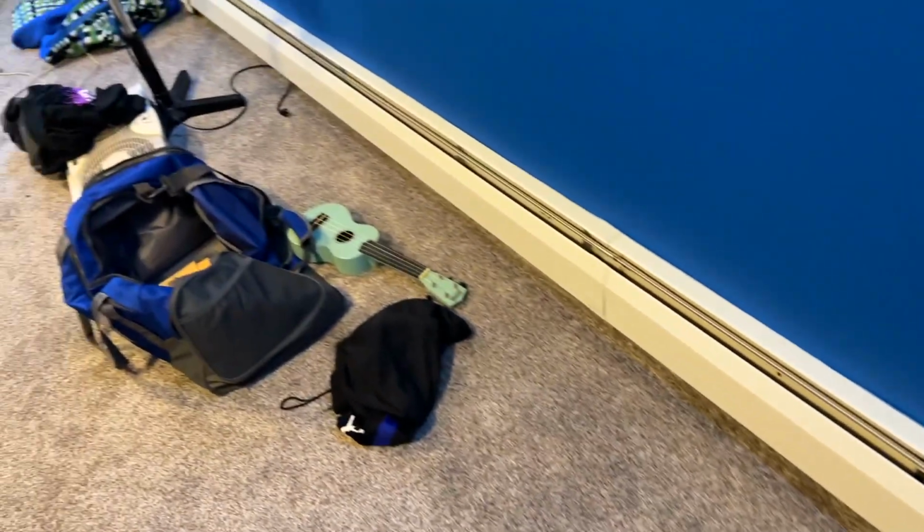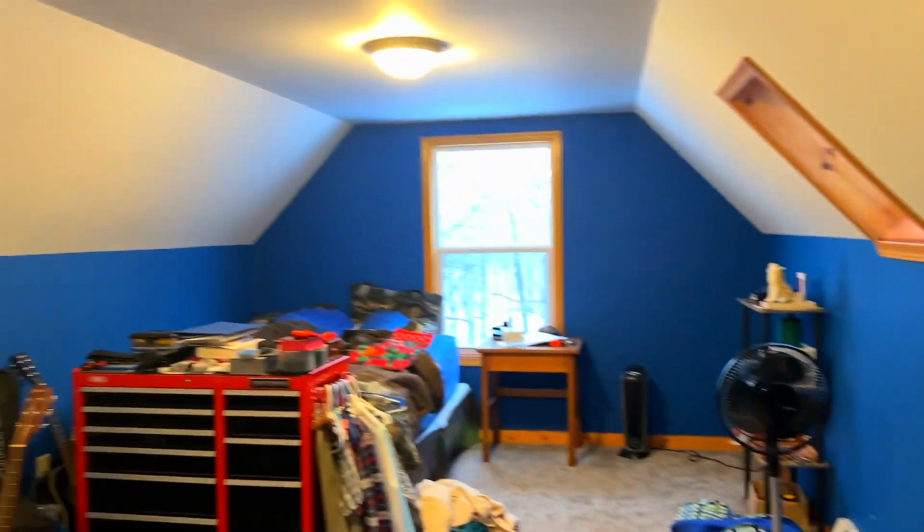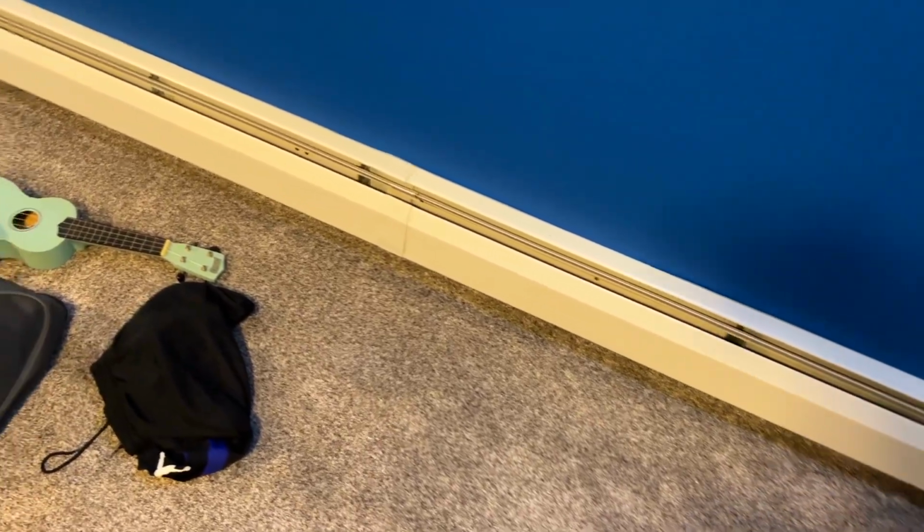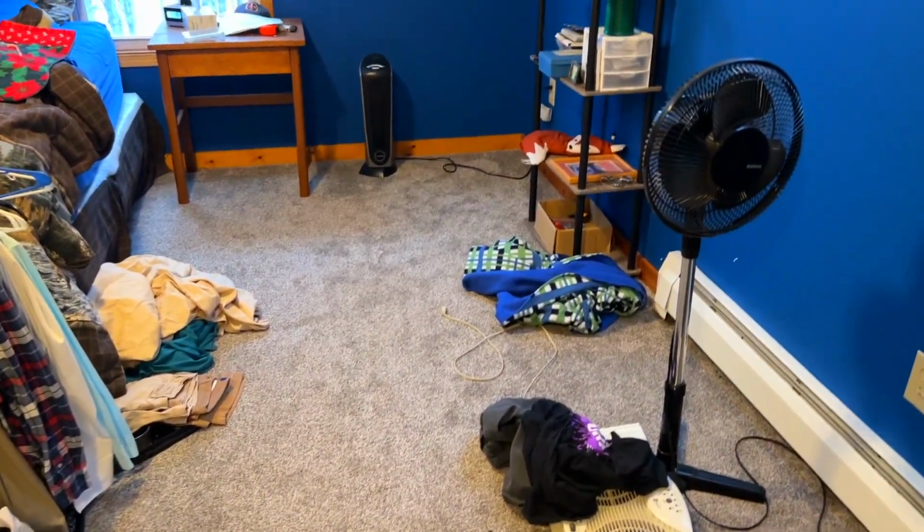But yeah, we've got this whole entire vent here that I basically have to keep exposed in order to heat this room. And actually, not even that heater is enough. The second it gets below 25 degrees, for example, that's when the room starts having a hard time keeping up, and I have to continue to use the space heater.